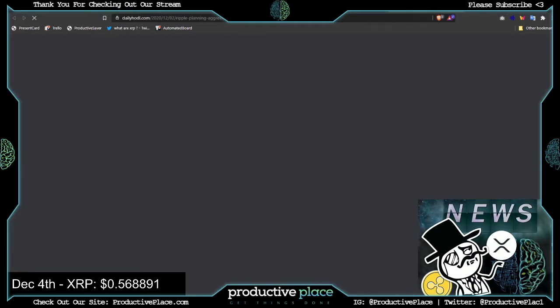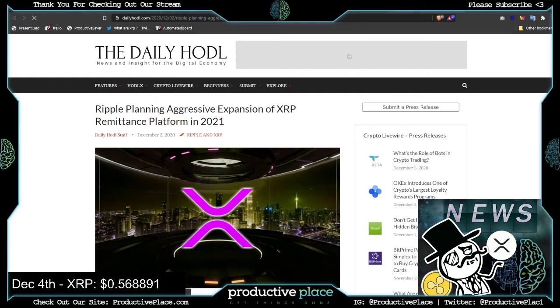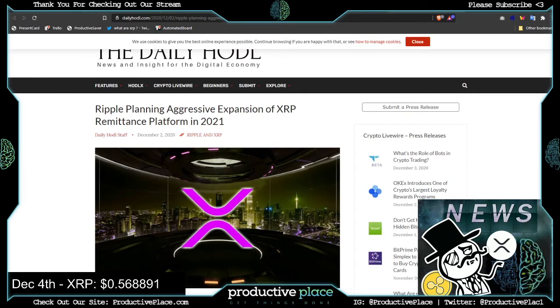Here we have: Ripple planning aggressive expansion of XRP remittance platform in 2021. The Daily Hodl. Written by dailyhodl.com.